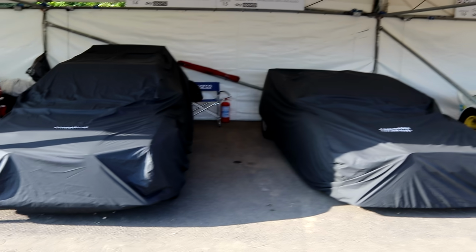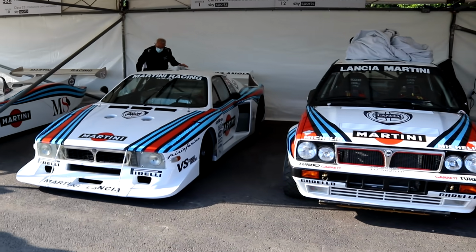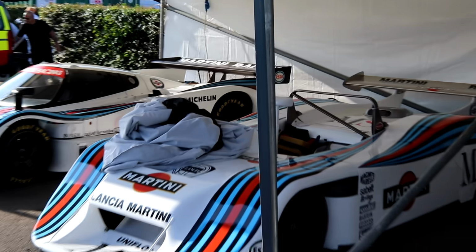You can play guess what's under the covers of this lot. Pretty iconic shapes. Here we have the Delta. I mean, everything's in the Martini liveries. Over here, the Beta Monte Carlo, and there's the LC1 and LC2.